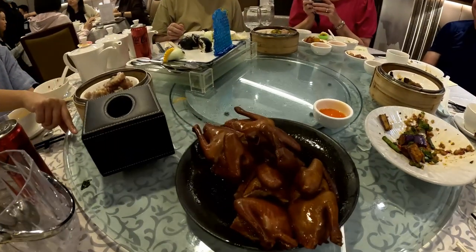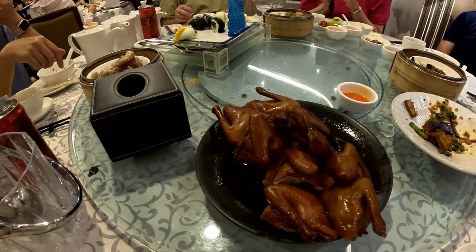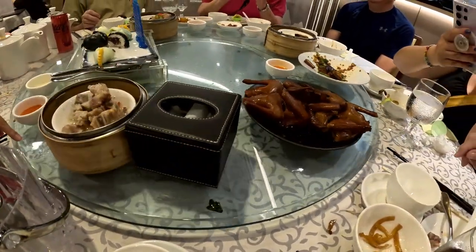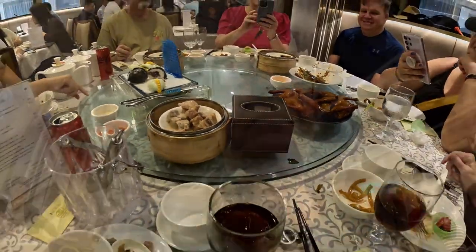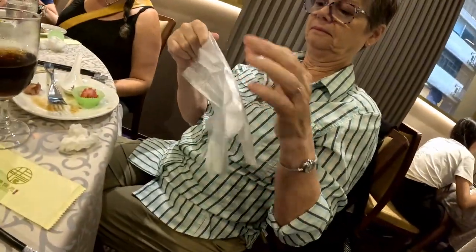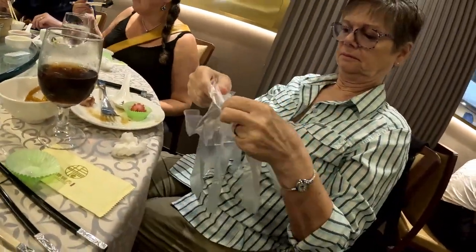That is the pigeon. Two pigeons. You got the head. And they caught this morning. And their heads. I think those are the two I fed. As we prepare to eat the pigeon, they have given us plastic gloves.